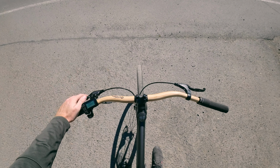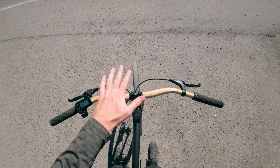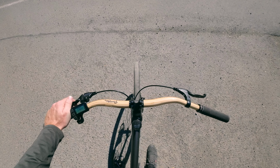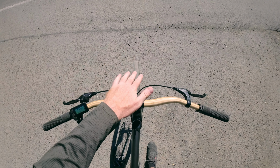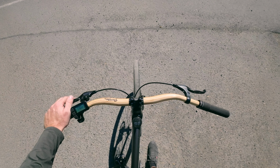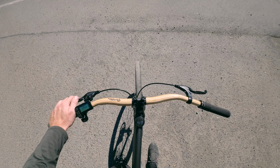Again, we have these Schwalbe G1 speeds on there. They're a wider tire than the original one. This comes with WTB Resolutes, which is actually on the Velotric T1 right now. But these tires are really efficient on the road and they have a lot of volume to them as well. So adds some comfort to this bike and helps with our rolling speed.